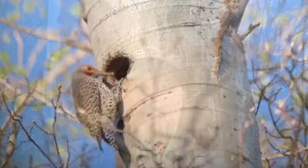Growth aspen forest looking for cavity nesting bird species, and I was able to track down 4 active nests that are all in different stages of construction. The first nest I found belonged to a northern flicker.